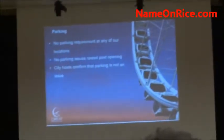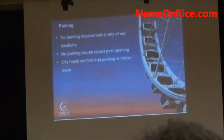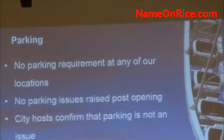that we've done so far have had any requirement for parking whatsoever. And we've had a lot of feedback from the cities that we've operated in, confirming that we've had little or no impact on the parking requirements in the city.